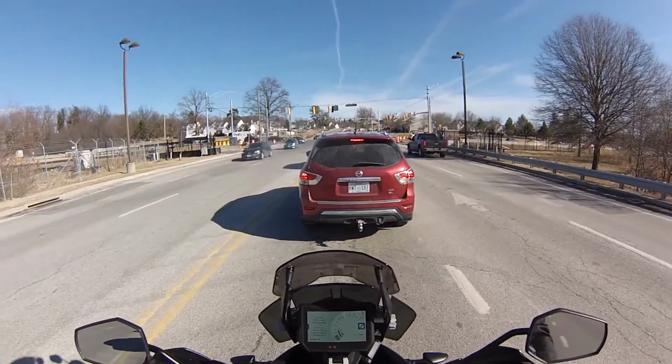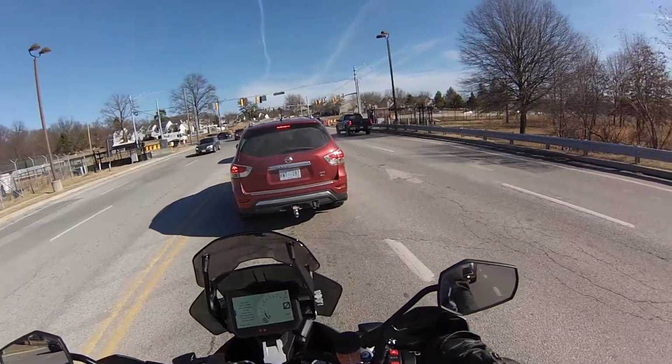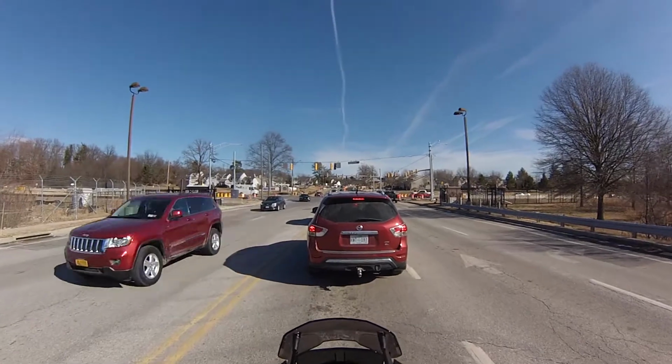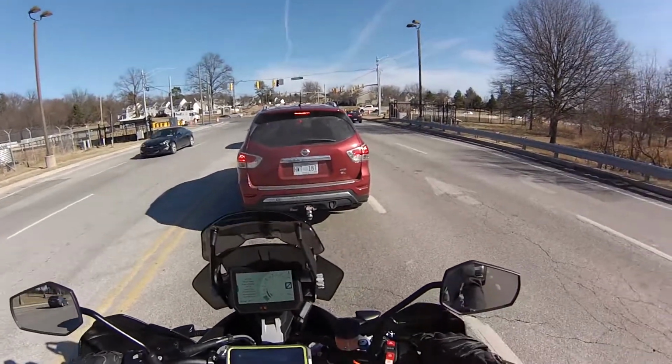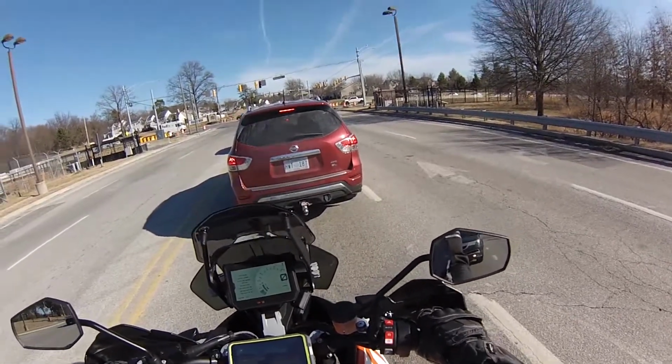Yeah. The transmission's still a little new, so it's still breaking in, kind of hard to find neutral. But the proximity key, super convenient, you don't have to pull it out, but it does have to be within 4 to 5 feet of the bike to actually start it. And you have your kill switch over there on the right side.